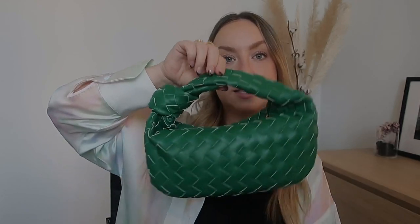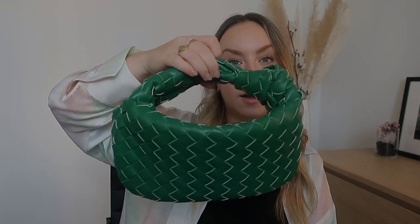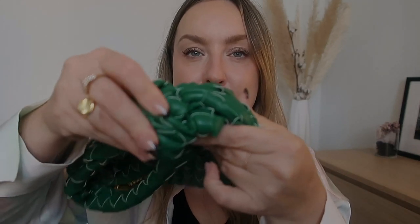But the biggest issue with this dupe in particular is from this angle, it looks okay. And from this angle, you can start seeing something's awry. This is the handle. The bag is incredibly lopsided. And I have tried to push that handle over and it won't budge. And as soon as you start trying to play with the knotting, you uncover the under bits of the knotting, and it's just defective.